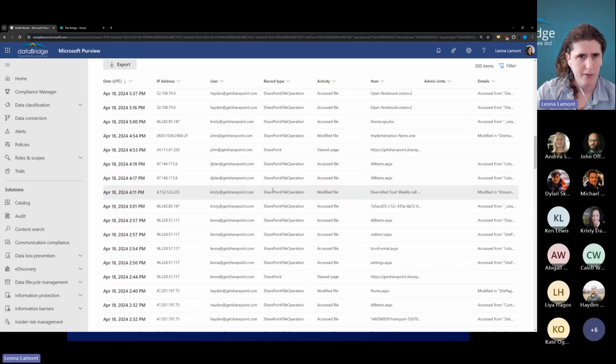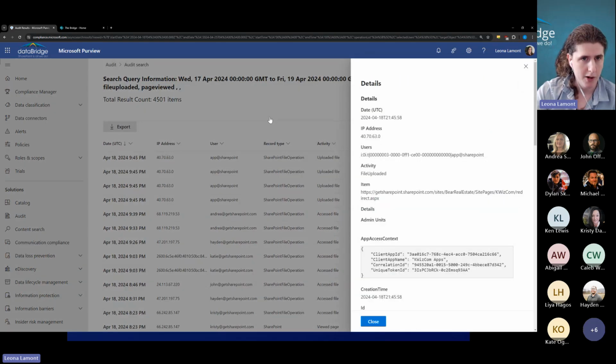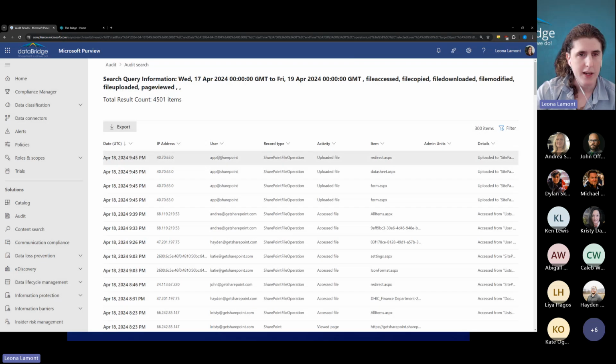In this, we get the date in which that action happened. We get the IP address that the action was performed from. We also get the name of the logged in user who performed that action. What type of record is it? So again, the file type in SharePoint. What was the activity that occurred? It was an upload of file. What was the item that was modified or the record that was touched? It was the redirect ASPX page. Admin units, again, this is empty currently, and then also details here.